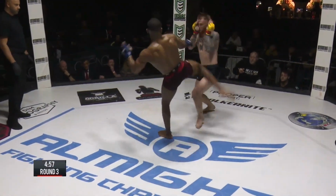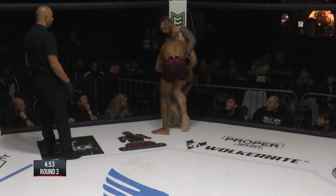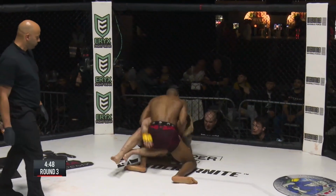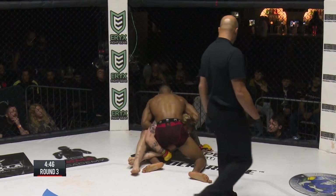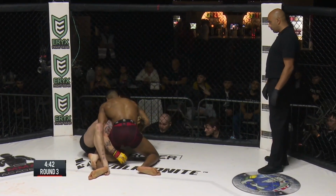Simeon Otley, here he comes, in the red shorts. Hey, there was that knee. But Simeon Otley right around the hips. Looks like someone might have lost their gum shield. Oh, and you can see Joel Downey-Cave scrambling. You see that veteran experience coming into play as well.